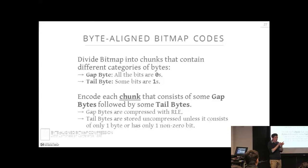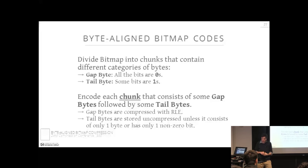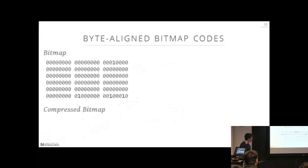Most people aren't going to live in certain zip codes, so you have a 1 over 43,000 chance of something being set to 1. We're going to be able to exploit that by doing run-length encoding on large sequences of zeros. Once we find a chunk that has a bunch of gap bytes followed by some tail bytes, we're going to encode them in such a way that we get much less storage overhead than if we stored everything uncompressed.